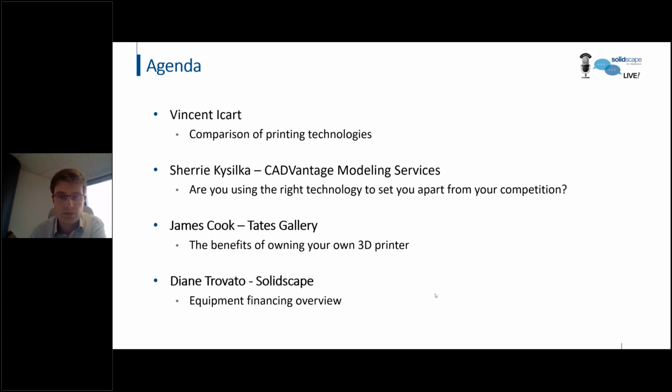And then that will be followed by James Cook. James owns Tate's Gallery. He's a local jeweler in New Hampshire, and he's going to talk to us about the benefits of owning your own 3D printer. Then I'm just going to wrap it up with a little bit of an overview about equipment financing. So let's get started. I'm going to hand it over to Vincent right now, to take us through a bit about various technologies.